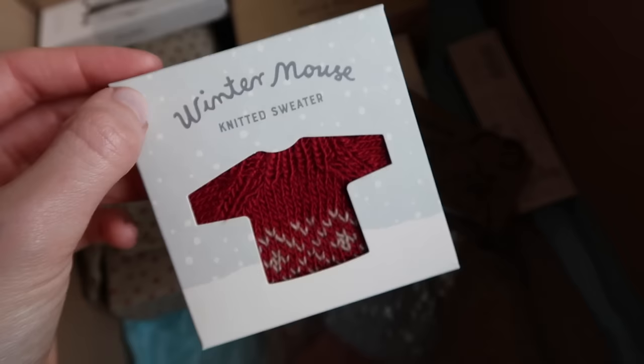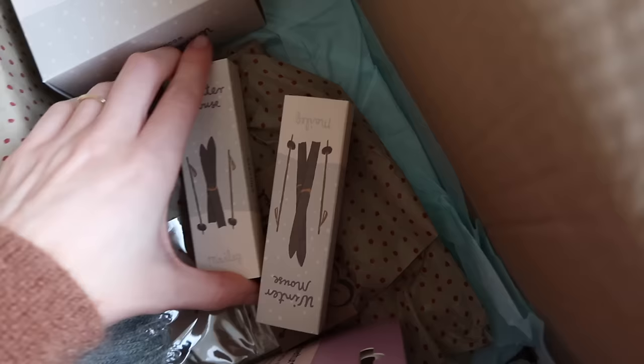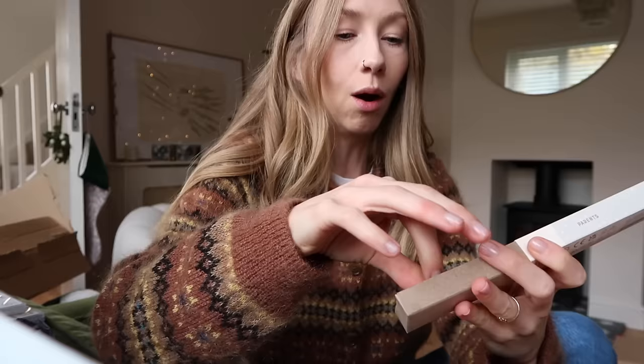I've got a knitted jumper. And we also have another knitted jumper with a pair of trousers, some skis, and although she has a million mice, it feels like I only bought two sets, a large set and a smaller set. This one's big sister and big brother mouse, and this is mum and dad mouse. These are so cute. Oh my goodness.